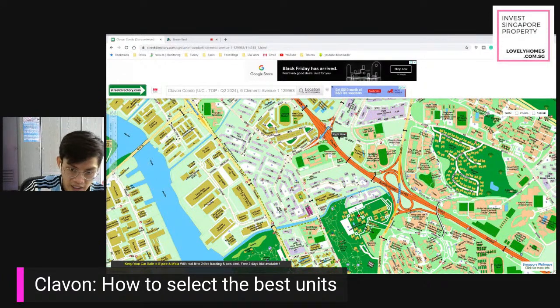Once again, the extra space goes into your private lift lobby. This is actually the main, not the main door, sorry. This is actually the back door. Just now I made a mistake. I said that this is the main door. This is actually your back access to the central rubbish chute. So this is actually your main door. Besides the fact that your wet kitchen has narrow walkways, there's not much wasted space except here.